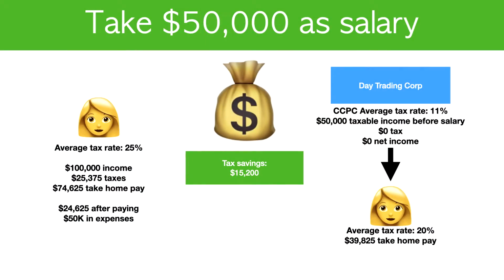So what does that mean? Now on the right-hand side, you'll see that your average tax rate is 20% because your income is lower, and your take-home pay is $39,825. On the left-hand side, we have the same calculation, and your take-home pay is $74,625, and then you need to deduct your $50K in living expenses, so then after that, your living expense is only $24,625.